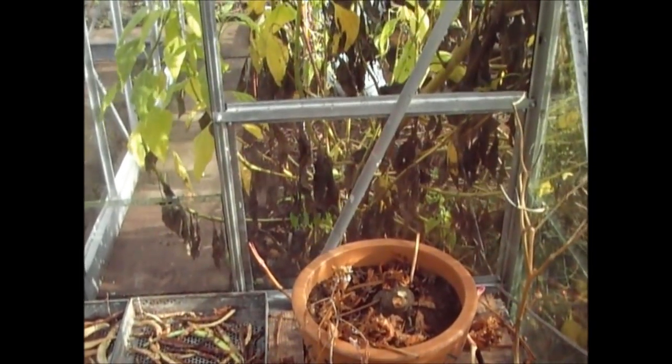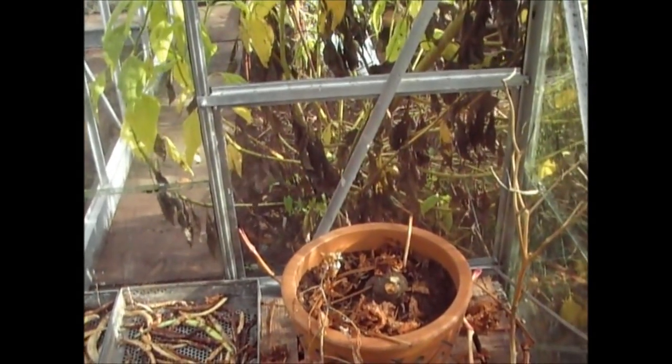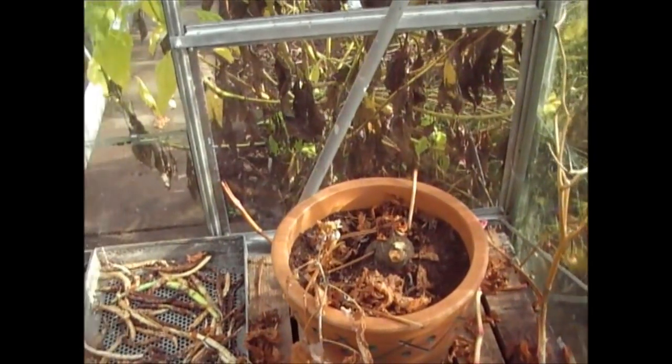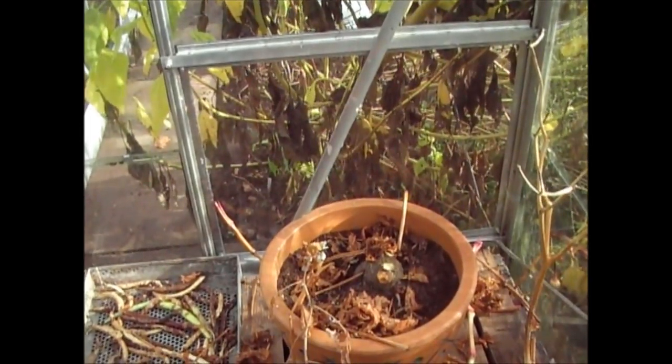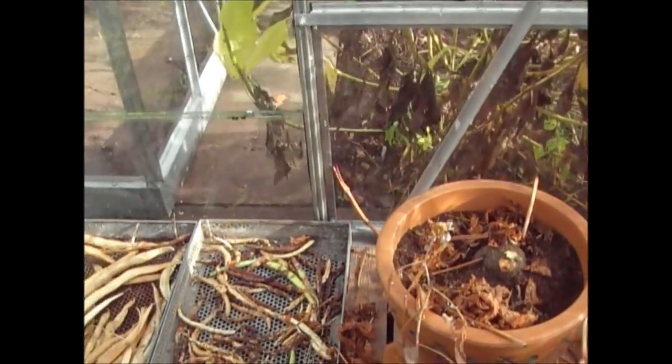But at the moment all I'm going to do is put that in the other greenhouse, and then that can overwinter in there. It's not going to be absolutely frost free, but that's the best I can offer it at the moment. It won't get too cold in there because it just holds the heat in there. But anyway, that's the Don Pedro planter.